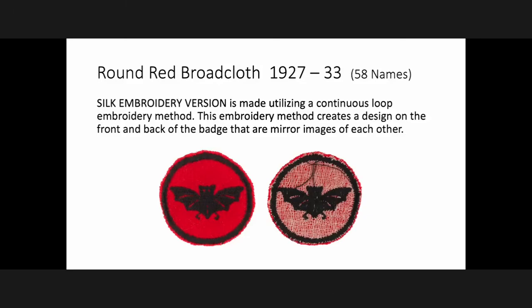Now, the way this embroidery is done is very different than embroidery we know today, because in this type of embroidery where the back and the front look the same, most of the time, if you know about an embroidery machine, the needle goes up and down in the cloth. The needle goes down, it hooks a thread at the bottom, then comes back up. In this type of embroidery, actually the cloth moves and the needle remains stationary. So the cloth moves through the needle and then back through the needle, and the thread is actually a continuous loop on the embroidery. So these are 1927 to 1933. There's 58 names in this.